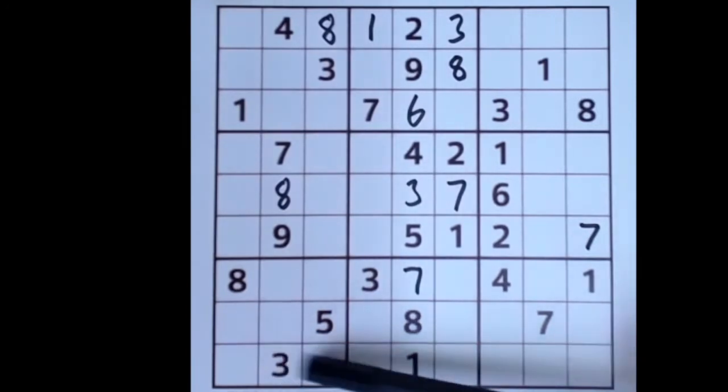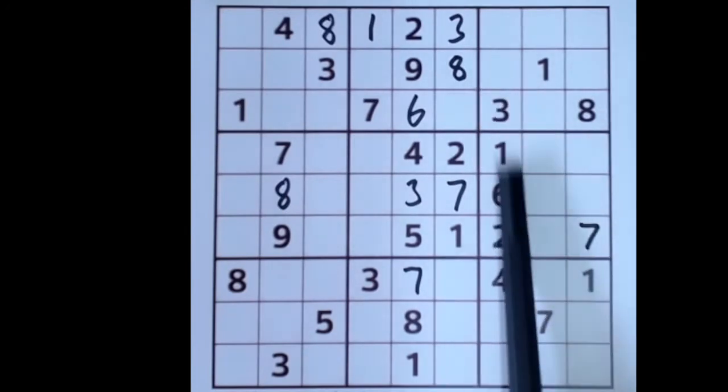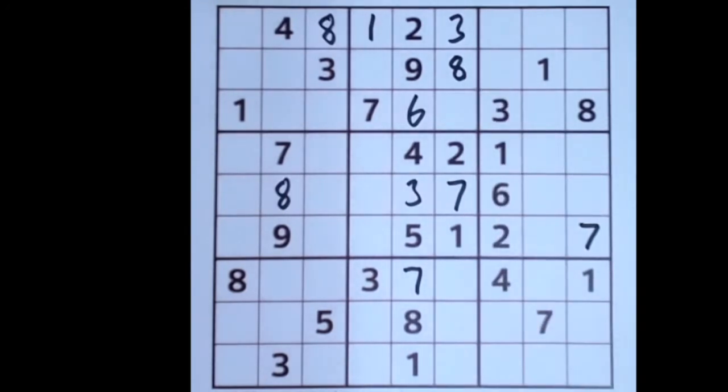Okay, let's have 3 along this row, 3 along this row, 3 down this column. So that's the only place a 3 can go there.